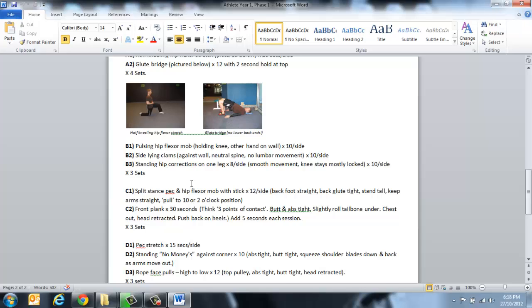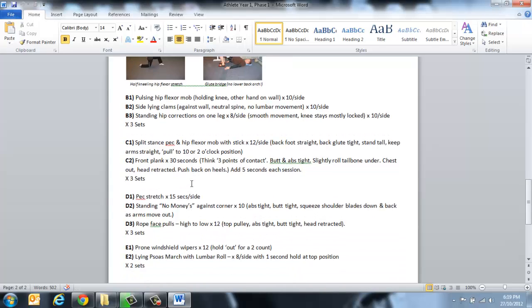So we even took the time to go through those silly little clams and even the standing hip correction, just getting him standing on one leg and learning how to correct his pelvic alignment without hiking through QL as a compensation. Through just a standing mobilization, get a bit of hip flexor and the contralateral pec and anterior shoulder, combined with a front plank.